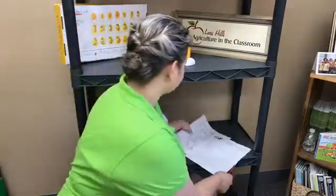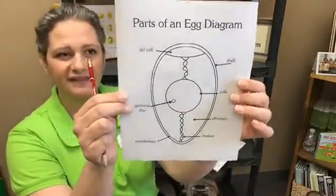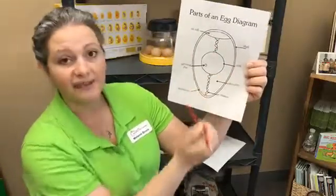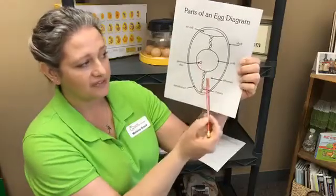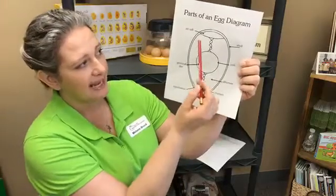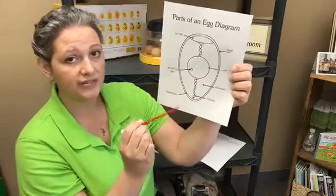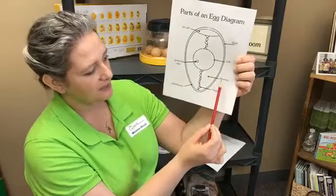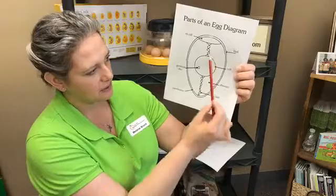Let's go ahead and look at the parts of an egg. These are the parts of the egg as you can see on the diagram. The outer shell provides the shelter for the baby chick. The yolk provides the nutrients. You see the air cell on the top. That's what the baby chick will use to breathe when it starts to hatch. There's the germinal disc, the albumin. The albumin is the whites that surround the yolk.